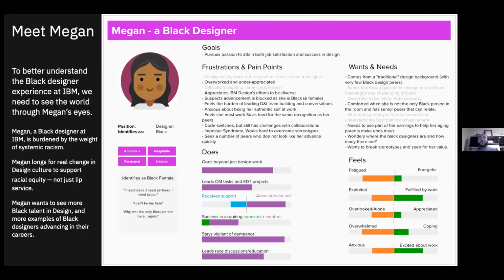Okay, as we progress on, we also use that information to then produce our traditional persona and convey the archetypical information about the shared experiences.